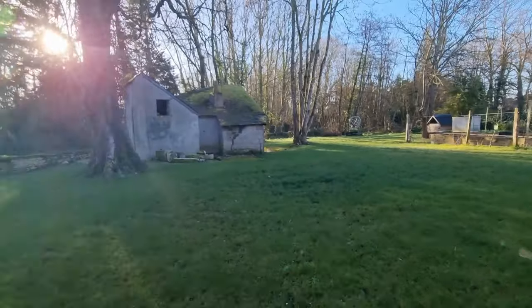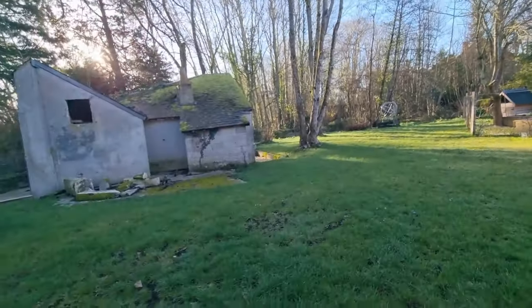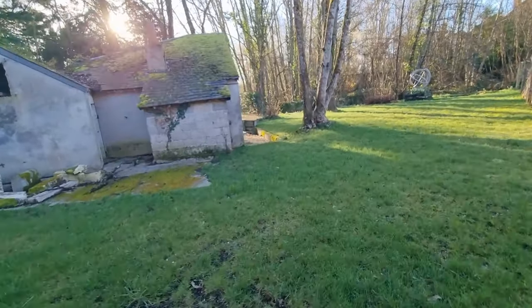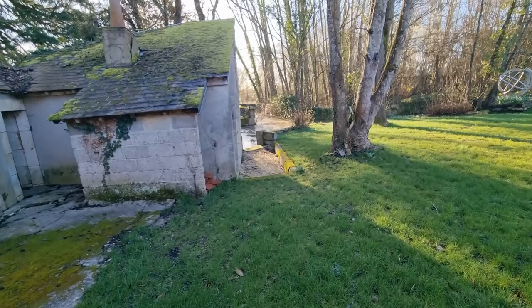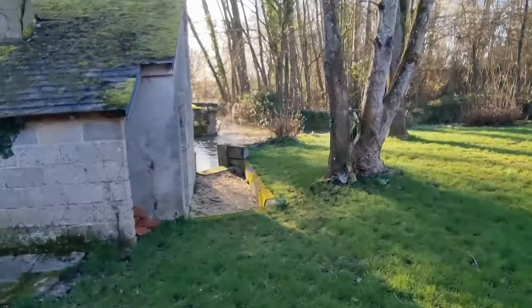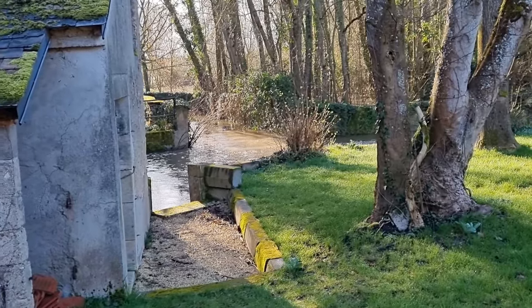Well, we've had no rain overnight, but we think the river is still rising. Let's go and have a look. Oh, wow. Oh, my word. Yes, it's definitely rising.